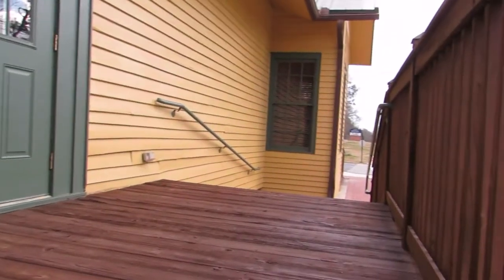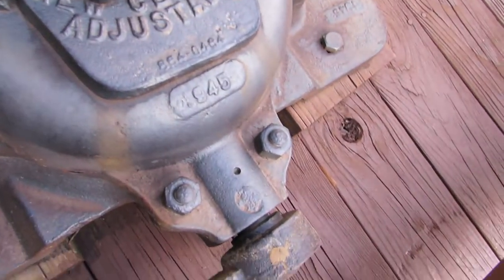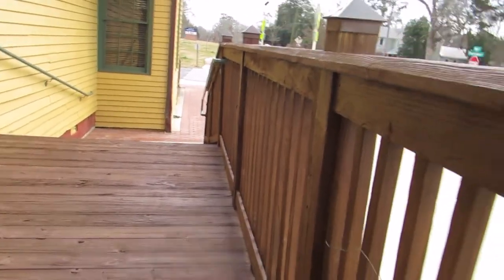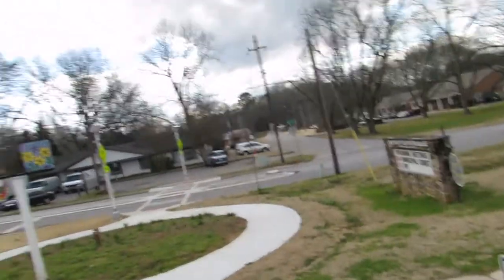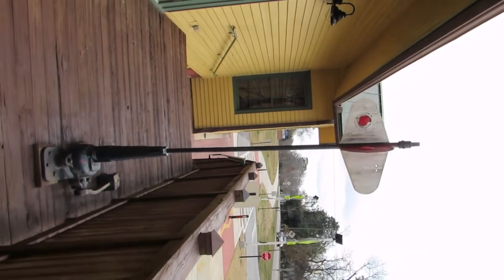Patent number is 866-1997. It was built in 1945. Let's see, does it work? Oh, yes it does. Only thing it's missing are the locks, but I just switched it to where it shows the white flags as opposed to the red. So, 1, 2, 3.